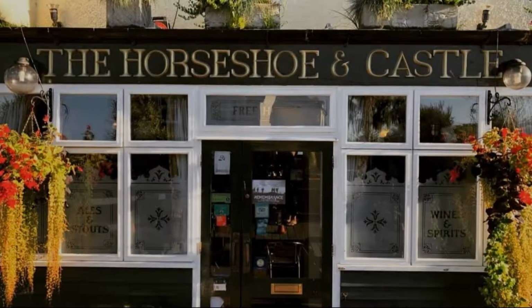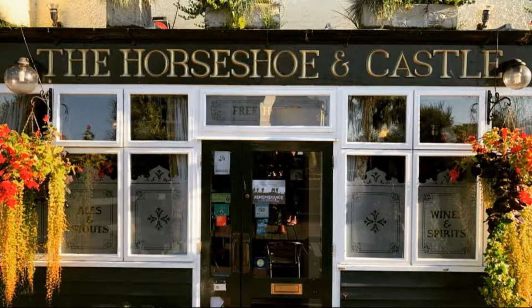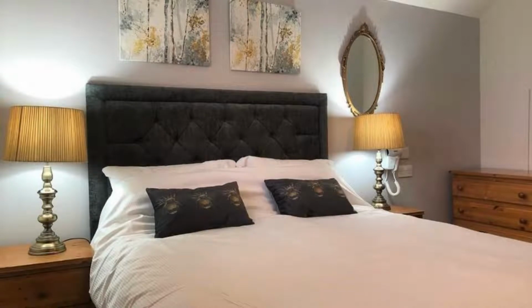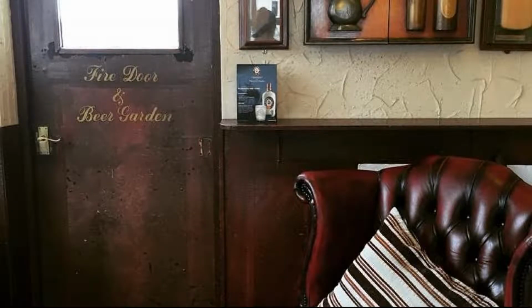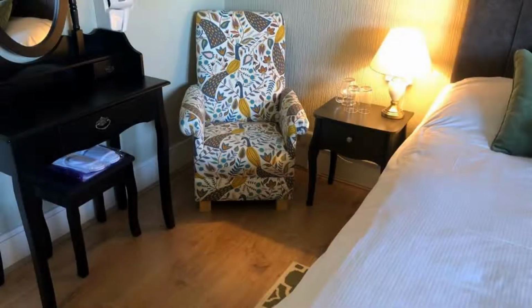There are 4 types of rooms available on booking.com. You can book online and enjoy it. The property expects major credit card and reserves the right to temporarily hold an amount prior to arrival.